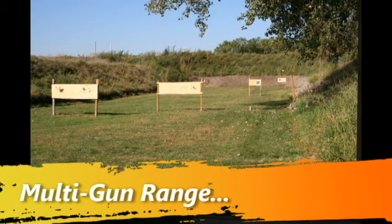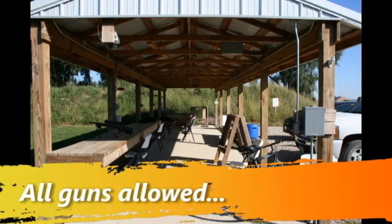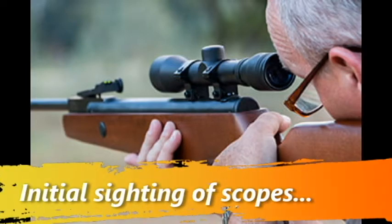The following rules apply to the outdoor multi-gun range. All guns are allowed at the multi-gun range. Initial sighting in of scopes are to be sighted in on the multi-gun range.